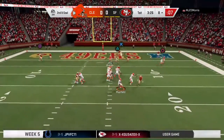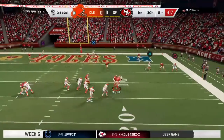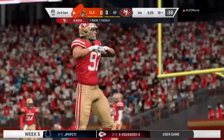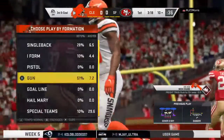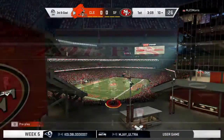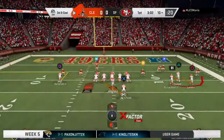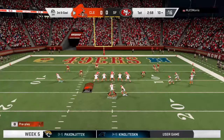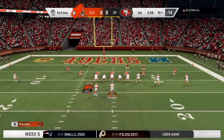On 2nd and goal, Mayfield escaping the pressure. Under pressure, down he goes. Sacked at the 10. Nick Bosa in there to record the 2nd sack of his young NFL career. So 3rd and goal, and the 49er faithful making some noise for their defense.